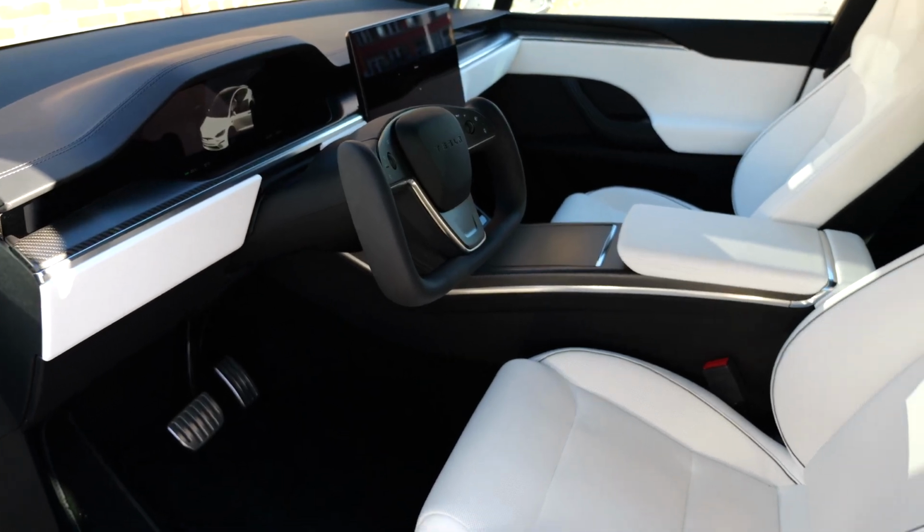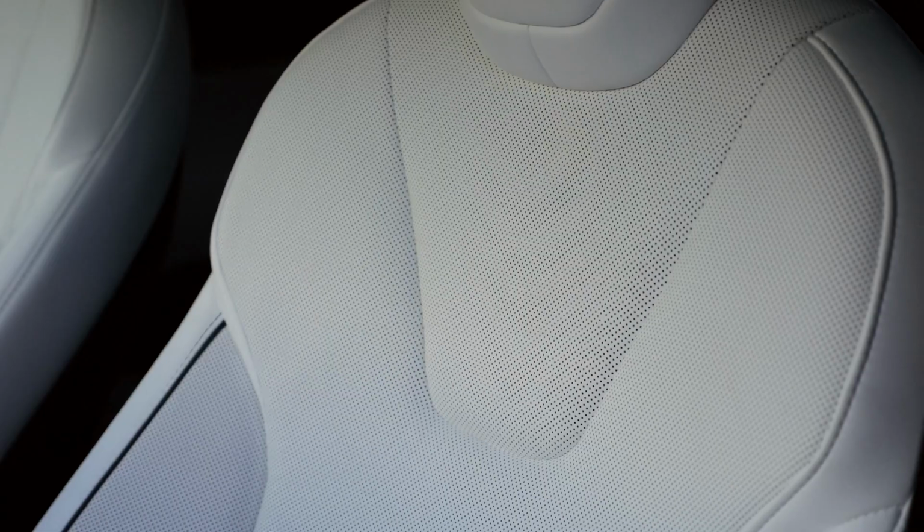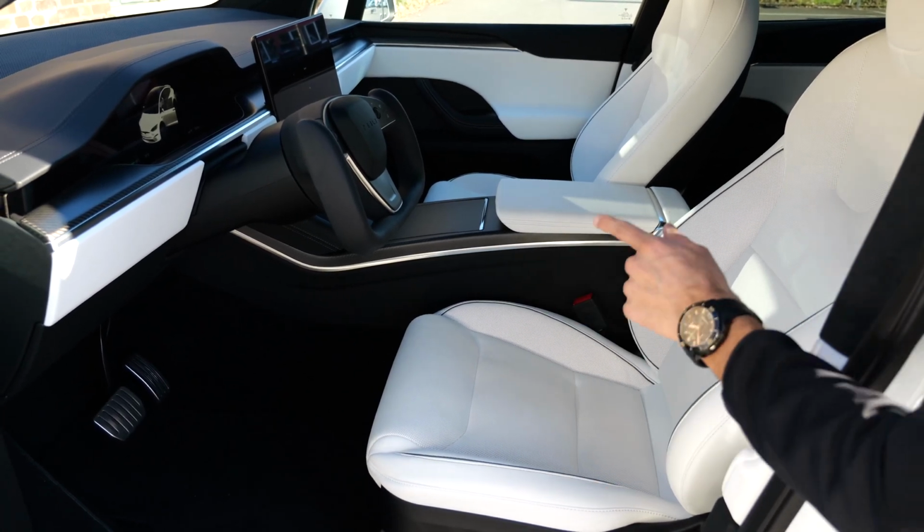Then here the seats, they are completely different. Look at that. They are more voluminous, have more bolstering here. Perforation as well for more passive ventilation, but also active ventilation possible. And white, black, or also beige style is available.